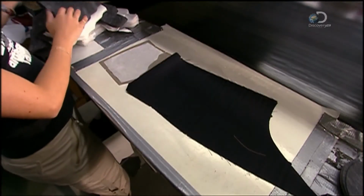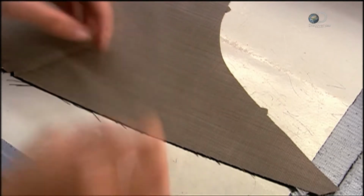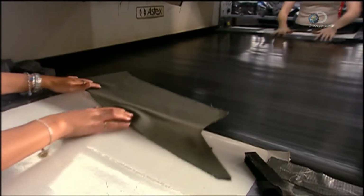Fusing tape made of fabric is placed onto a sleeve piece. It's then sent to a heat chamber with rollers that will bond the tape to the material, giving it strength.